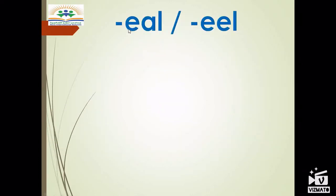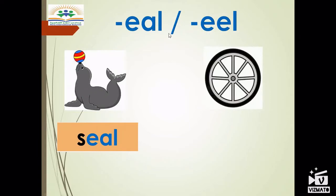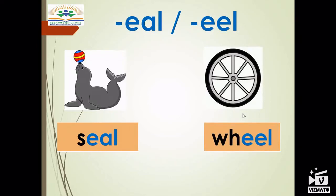Now let's move to eel word family. Eel. Here we have a seal. S-eel, seal. What's the ending sound for seal? Good job, it's eel. And here we have a wheel. W-eel, wheel. The ending sound for wheel is eel. So seal and wheel have the same ending sound, which is eel. So they rhyme together.